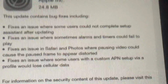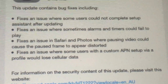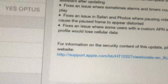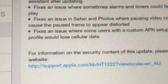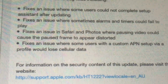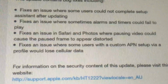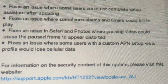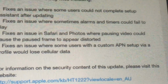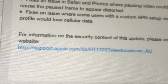This update contains bug fixes, including fixes an issue where some users could not complete Setup Assistant after updating. There was a bug with setting up after the update. Fixes an issue where sometimes alarms and timers could fail to play. Fixes an issue in Safari and Photos where pausing a video could cause the paused frame to appear distorted. Fixes an issue where some users with a custom APN set up via a profile would lose cellular data. So that's iOS 9 for you.